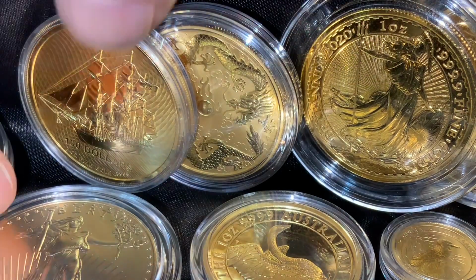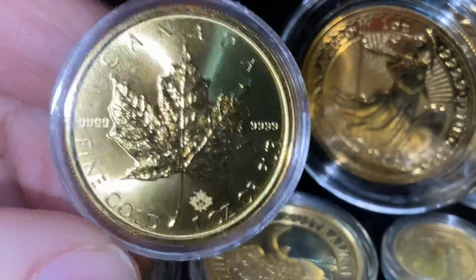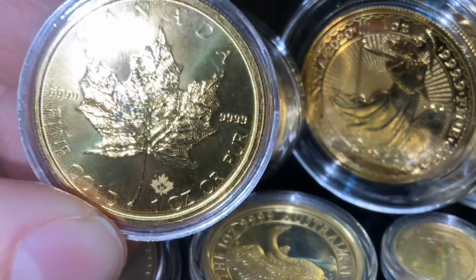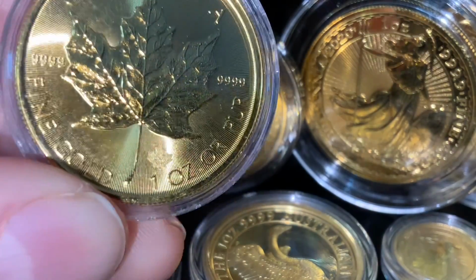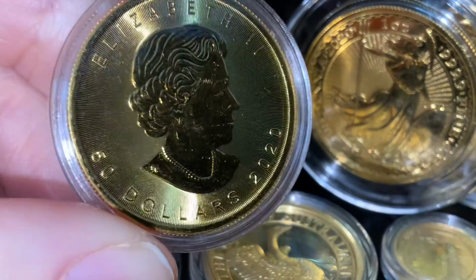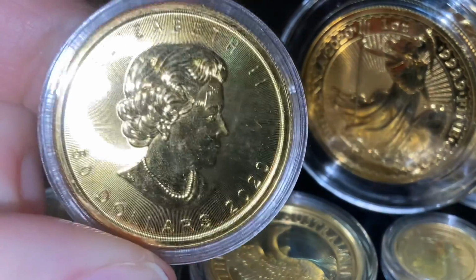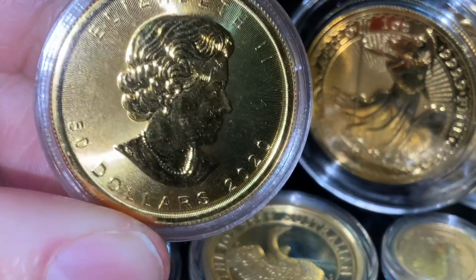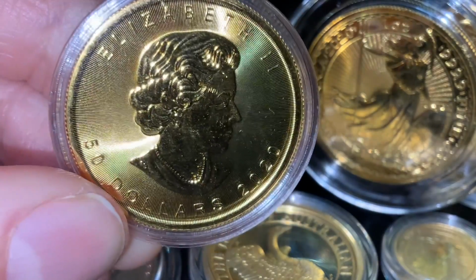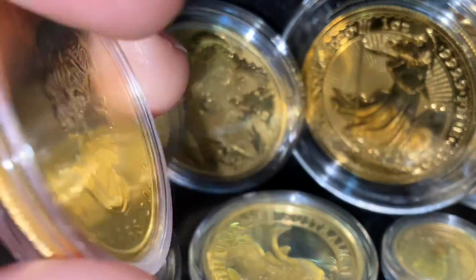Next, another Commonwealth Nation product here is the Royal Canadian Mint's Maple Leaf. Now, this is a very common bullion coin, and we understand that for sure. But to me, it is one of my favorite bullion coins out there, the Royal Canadian Mint Maple Leaf. In fact, stay tuned. There's going to be a separate video on this coin explaining why it is so loved, why I like it better than the American products that are out there.